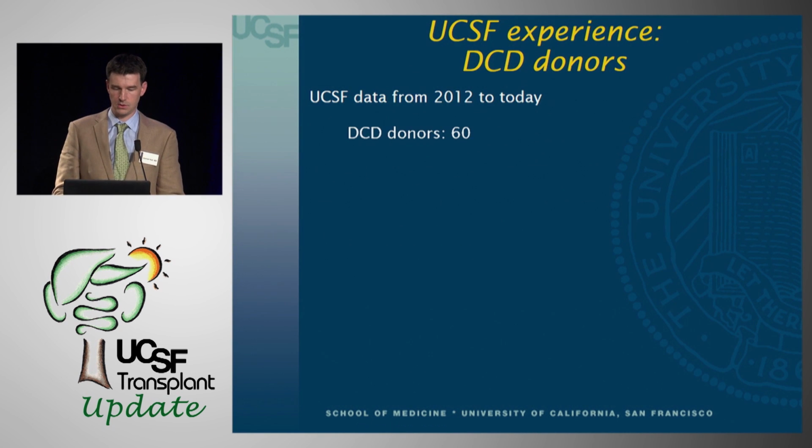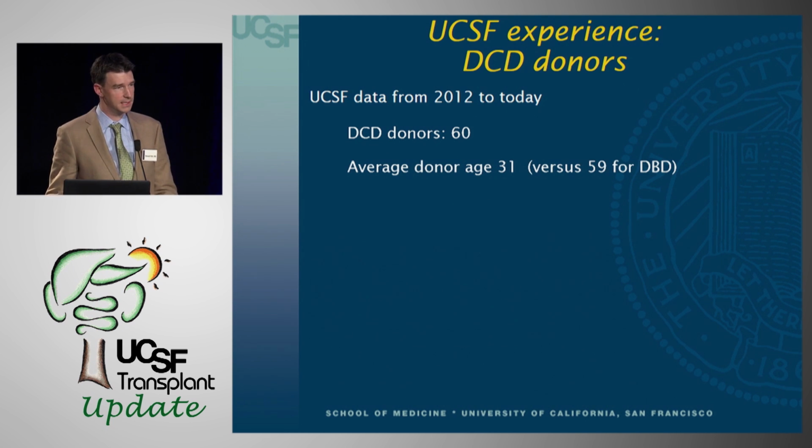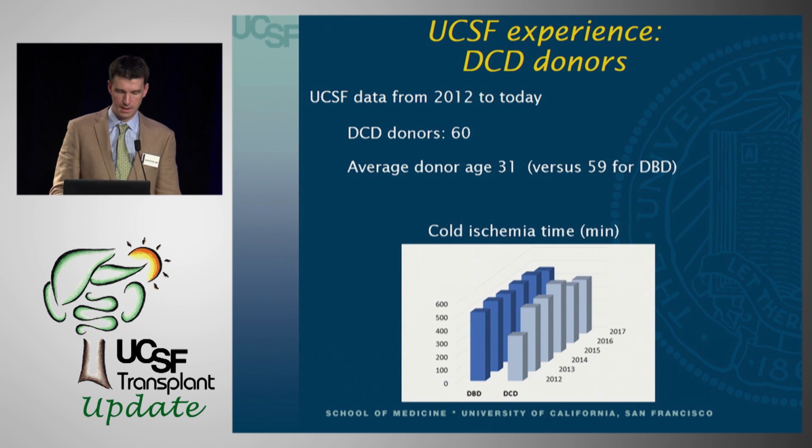So since 2012, we utilized about 60 DCD donors. Our average donor age for a DCD donor is 31 compared to our donor age for a brain-dead donor, which is close to 60. And you can see our cold times in the dark blue for the brain-dead donors and the light blue on the right for our DCD donors. We are always trying to get these donors into the recipient as fast as possible.